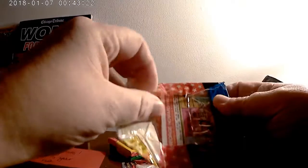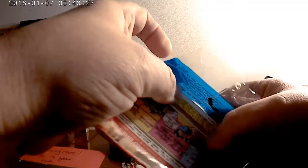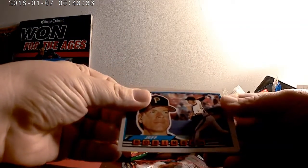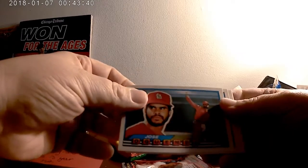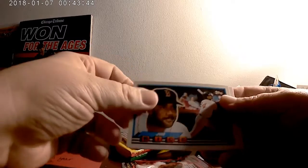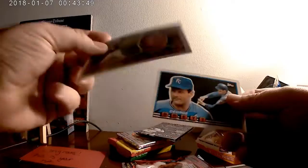It's been a long time since I've seen these cards. See a George Brett on the back. Jeff Robinson, Mike Marshall, Jose Oquendo, Jim Rice, Mike Scott, George Brett. Not a bad little selection. A couple Hall of Famers in there.